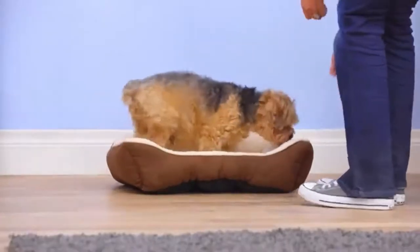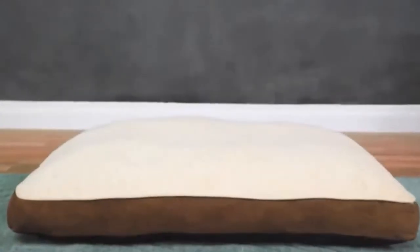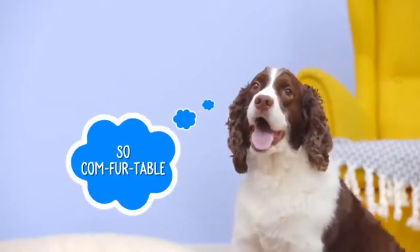For ultra cush cuddling, Frisco bolster beds have raised sides that allow your best friend to nestle right in. So you can choose from rectangular or round bolsters. Or you can fill your home with simple, elegant style with the Frisco plush pillow bed. And for your favorite person, the Frisco cave bed helps give your cat a sense of security in his own private grotto. All of Frisco's beds are available at budget-friendly prices. So if you're looking for comfort that won't break the bank, look no further than Frisco.